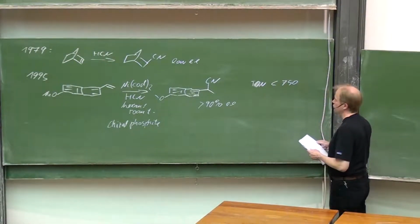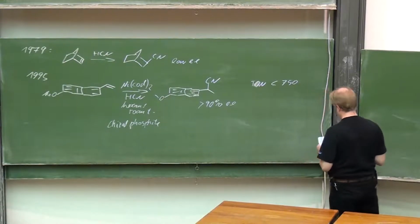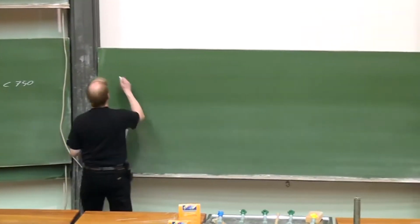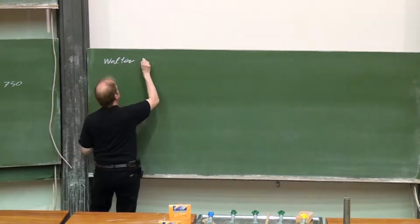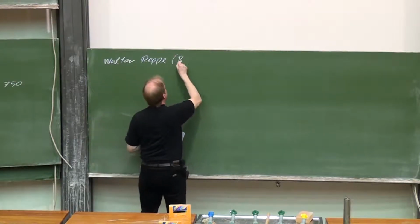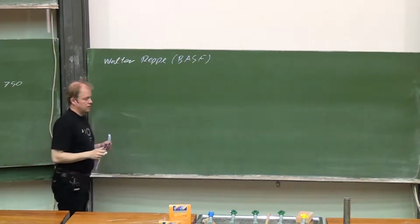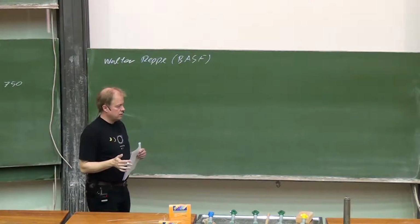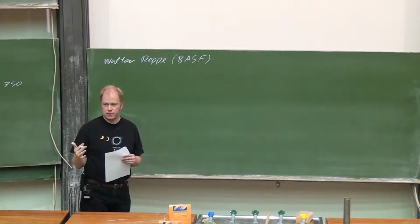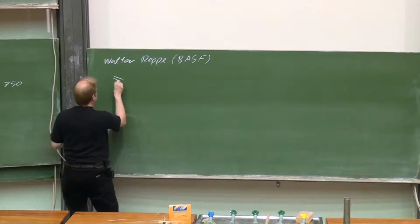Well, now to some nickel catalyzed processes which are indeed relevant for industrial applications with high turnovers. One of the first was developed by Walter Reppe. He was a chemist at the BASF, and well, the expression Reppe chemistry is well known in industry also nowadays.